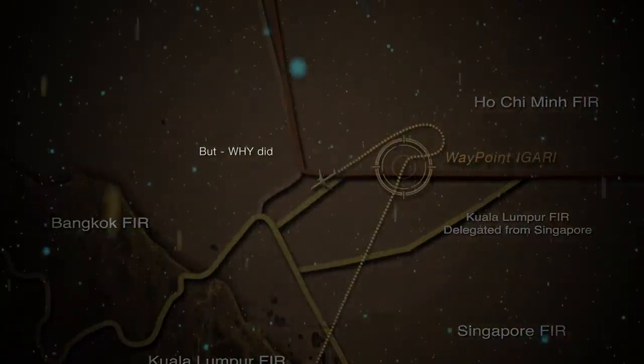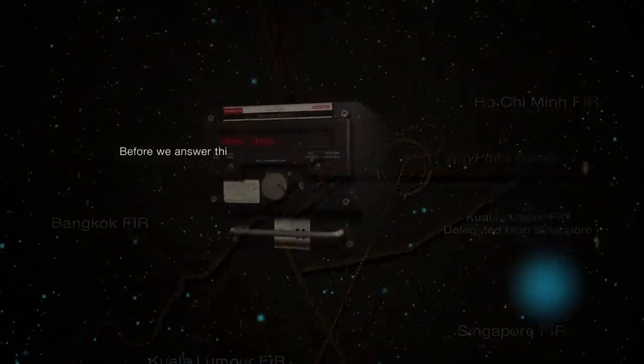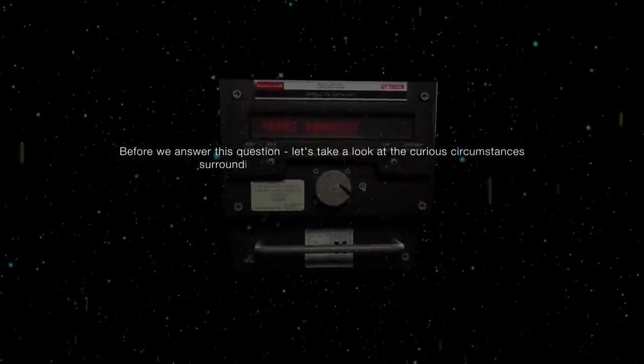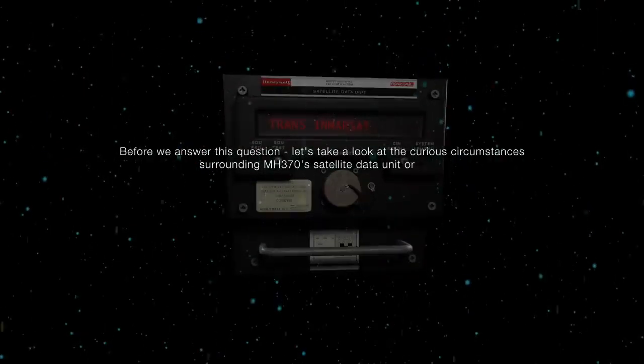But why did MH370's transponder go offline? Before we answer this question, let's take a look at the curious circumstances surrounding MH370's Satellite Data Unit, or SDU.